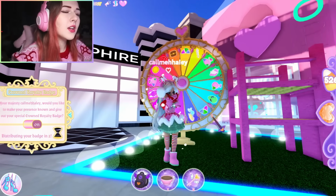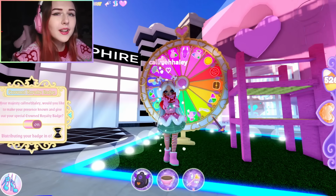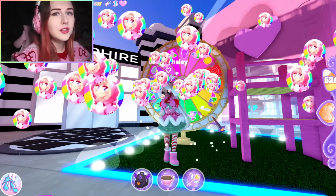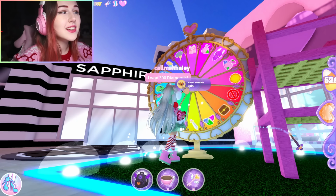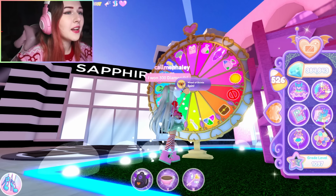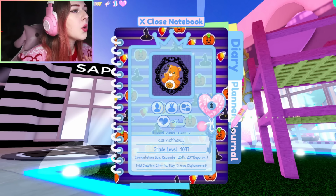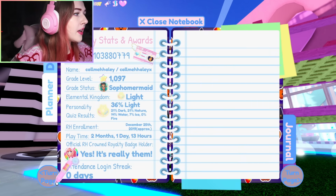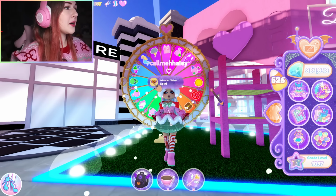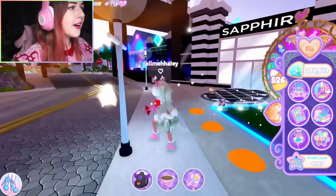Even if you feel like you're not gonna get any accessories, you're still going to get diamonds, which is definitely worth your time. Oh my gosh, I thought I got the dramatic eyelashes. Guys, I have been wanting the dramatic eyelashes for so long. It's the only item I need left for wave two. Sorry, I got a little distracted there, but I did at least get diamonds, which is fine with me.